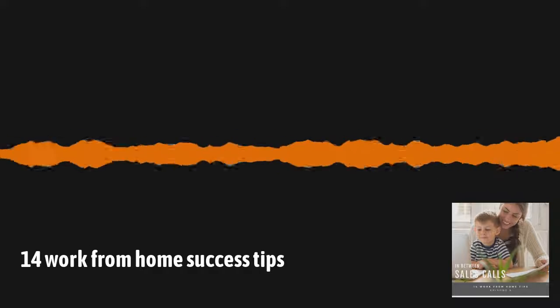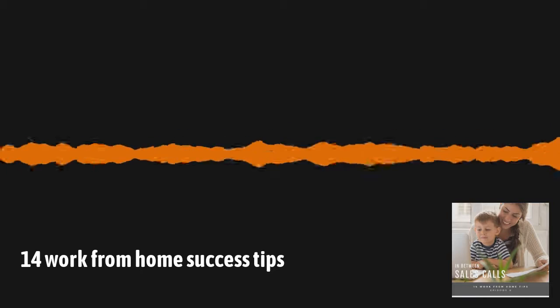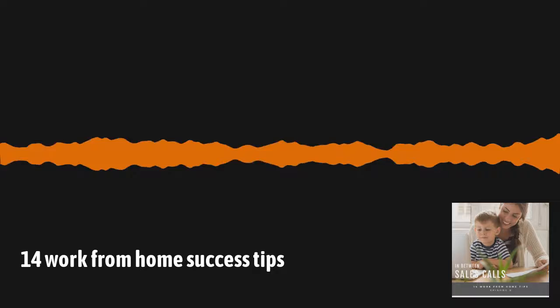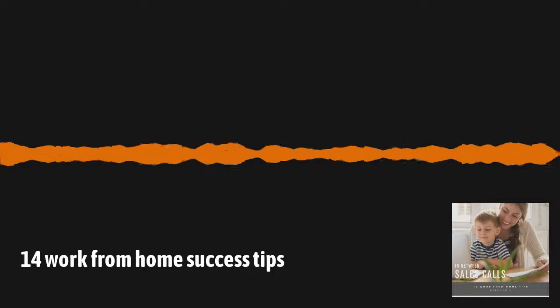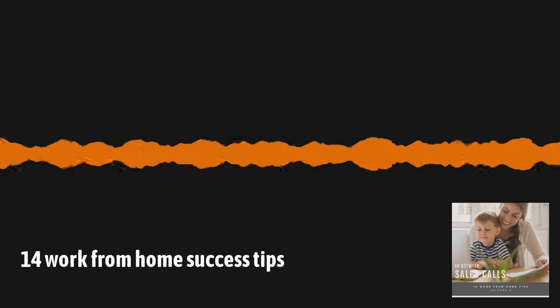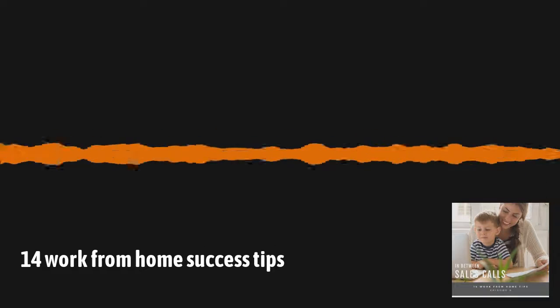This routine is very flexible, as you can see. Keep it simple. If you don't have a meeting scheduled, you should be prospecting. Every single day must be structured if you want to be effective, so take this seriously. Tip number 9 is to create a prospecting sequence that you can follow.